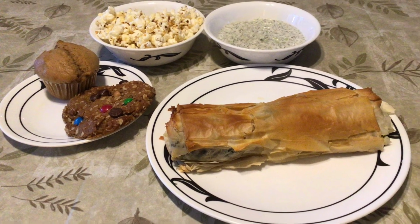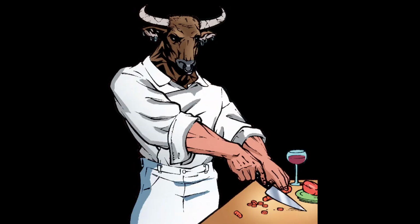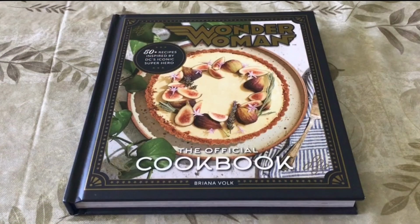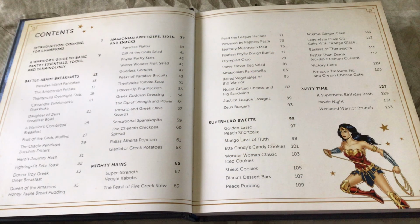So, my overall review for this cookbook? There was no mention of Ferdinand the Minotaur Chef. 0 out of 5. No, but seriously, the recipes were fine and the food was tasty, but the theming could have done with a little work. I get that Wonder Woman's a strange topic to base a cookbook around, not as obvious as something like Harry Potter or Star Trek, but stuff like Steve Trevor egg salad or the cheetah chickpea spread seemed pretty much random.